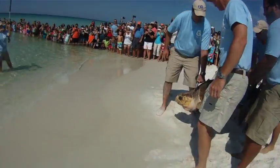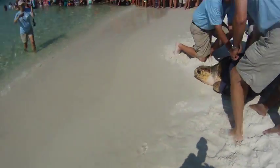The other one came to us in June, and we had a fish hook inside of her. We did some surgery. She's doing great and ready to go back out. It makes all the hard work that's been put into those animals totally worth it.